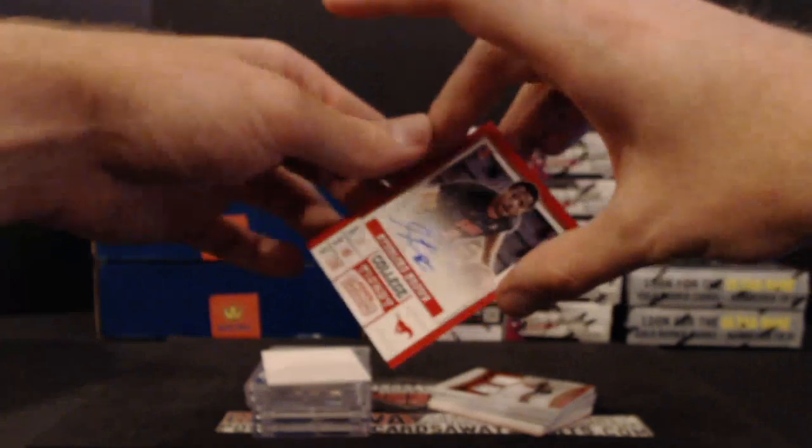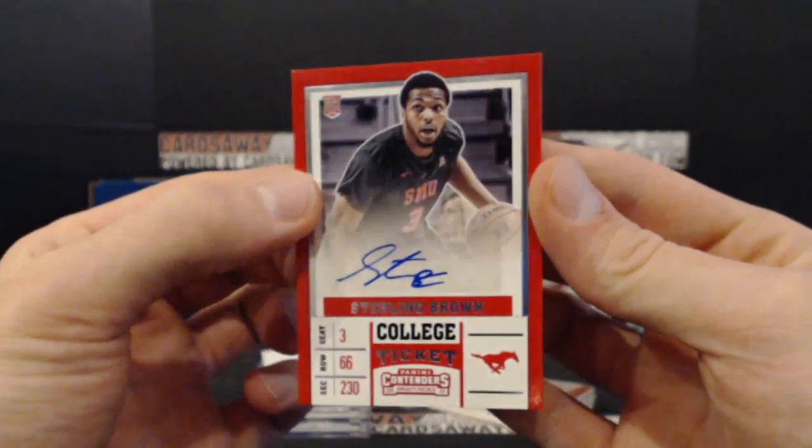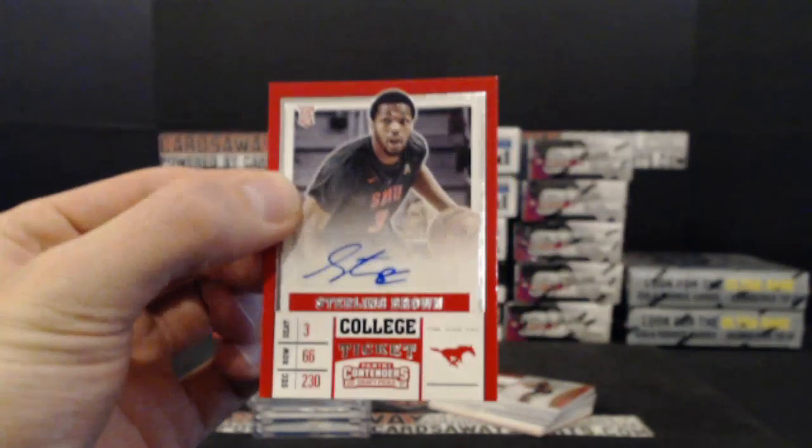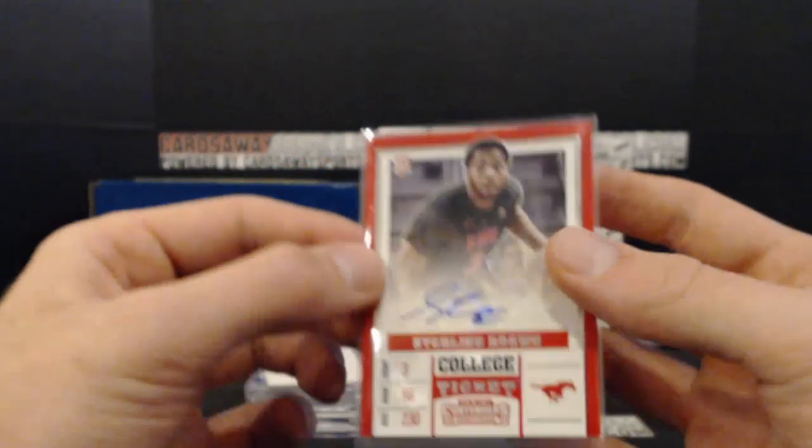All right, next up, we have a rookie ticket. Sterling Brown for the Milwaukee Bucks. Milwaukee. Going to Drew K. Beautiful.